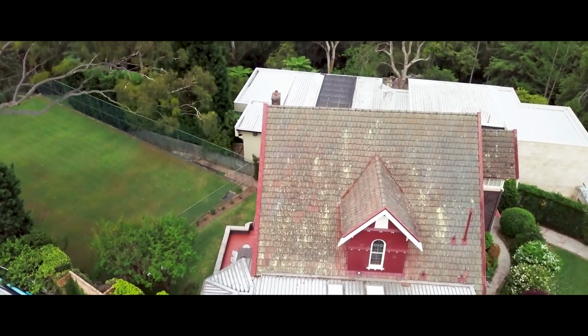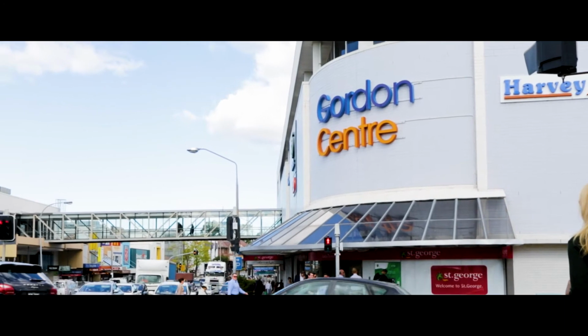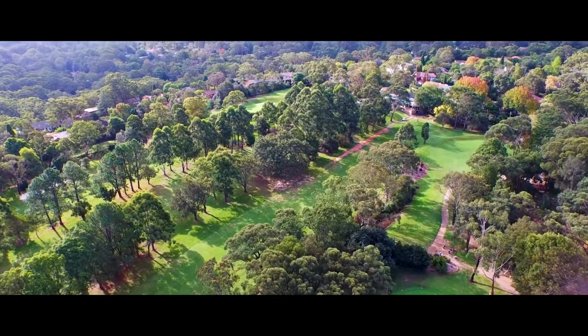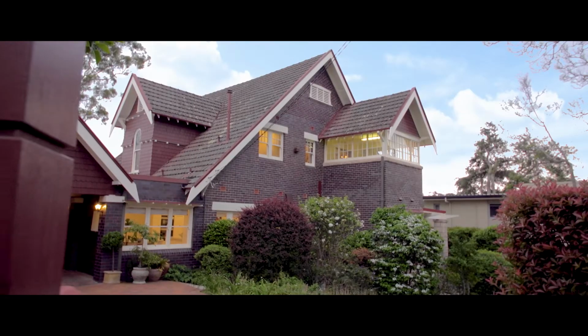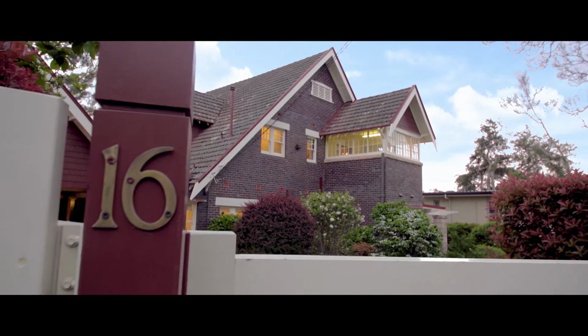We're in the Kalara High School catchment and handy to all the prestigious North Shore private schools. This is a wonderful home with such a rich history, and it's just waiting for the right family to come in and make it their own.